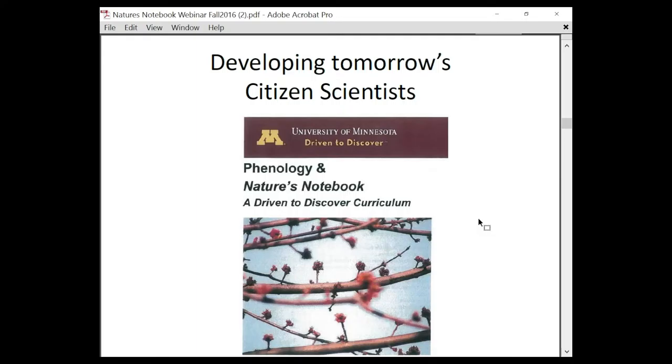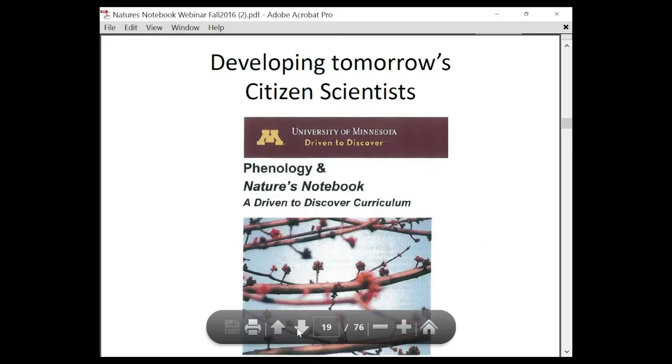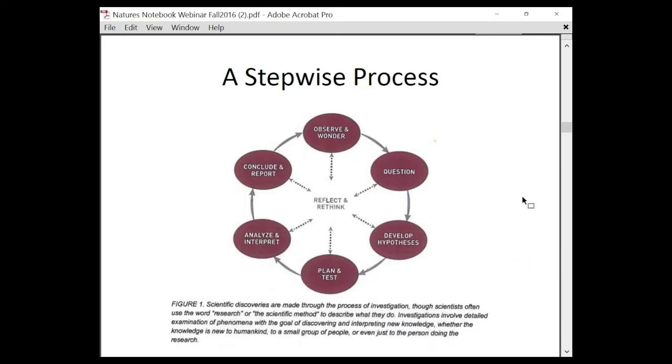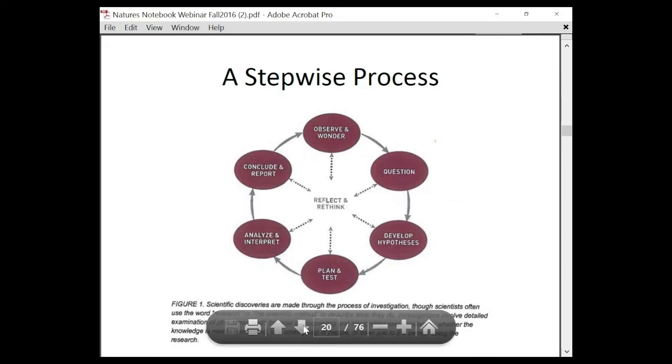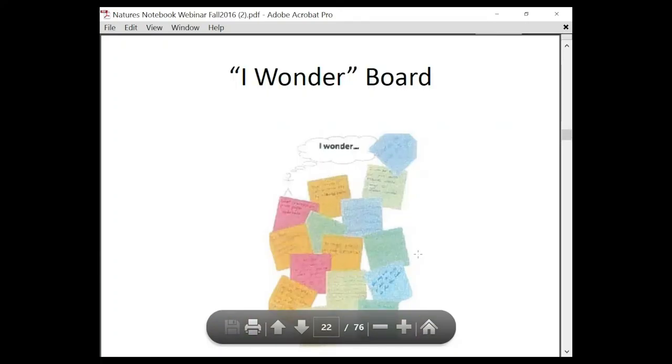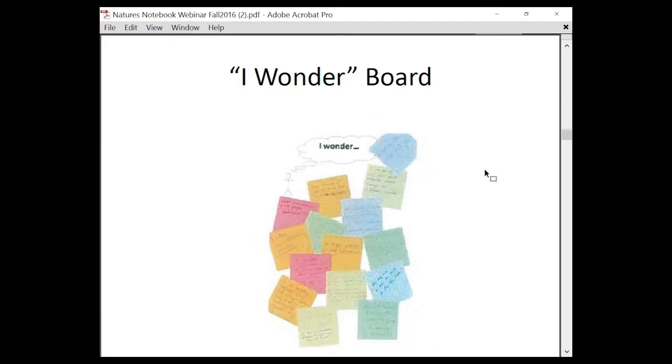We're also working with students, and we have worked with a program called Driven to Discover. We call it D2D, and they have put together, using Nature's Notebook, a curriculum that we're working with teachers on, and they get to apply that in the classroom. It follows the national science standard. So it's a nice little circle where you observe and wonder, you develop a question, you develop a hypothesis, test it, analyze, interpret, conclude, and that's kind of the standard little circle of science.